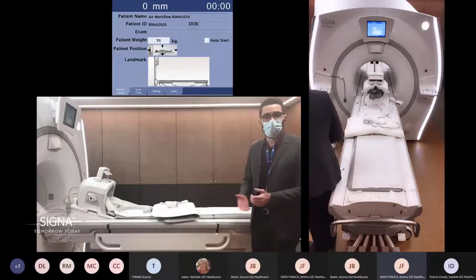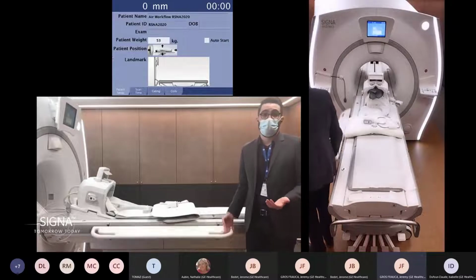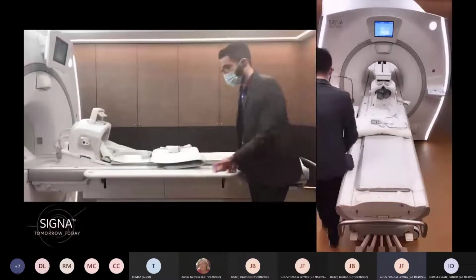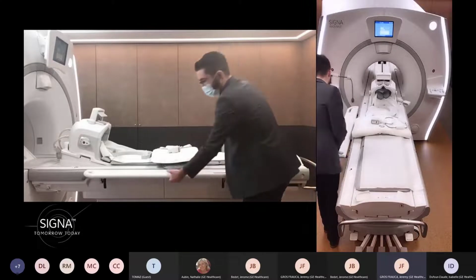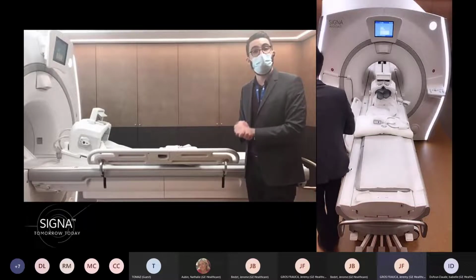Let's continue to focus on this table because a lot of things are happening here. Another nice feature: you have these barriers, which are available on both sides, with two different positions. One to put some alveoli into your patient, and another position to transfer, to move the table with your patient on it really safely.